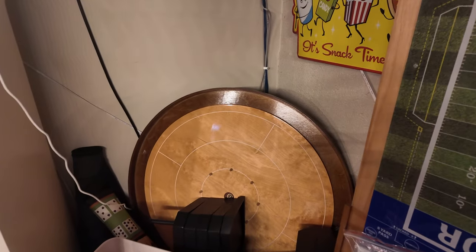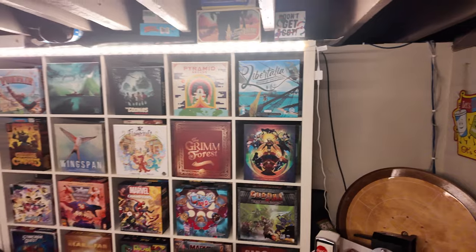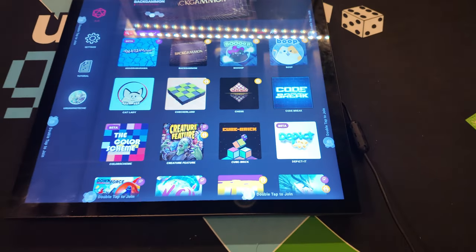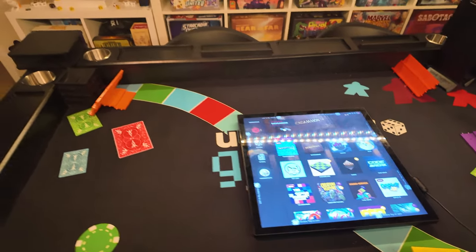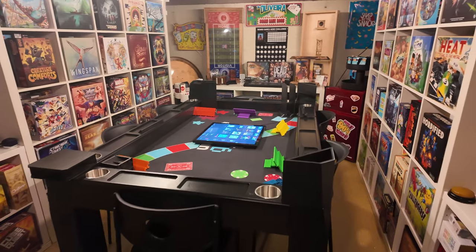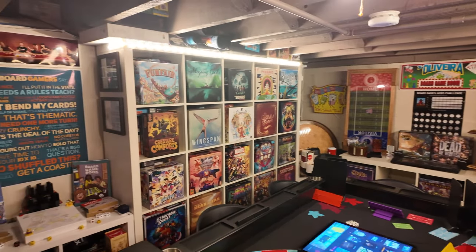And Crokinole sitting right there. When people want to play that, we kind of take that out. And then all these board games here. This is the last board game table that's sitting right here in the middle that we sometimes play. And then this is the board game table as well. As you can see, it fits a good amount of people. But that's everything in this room.